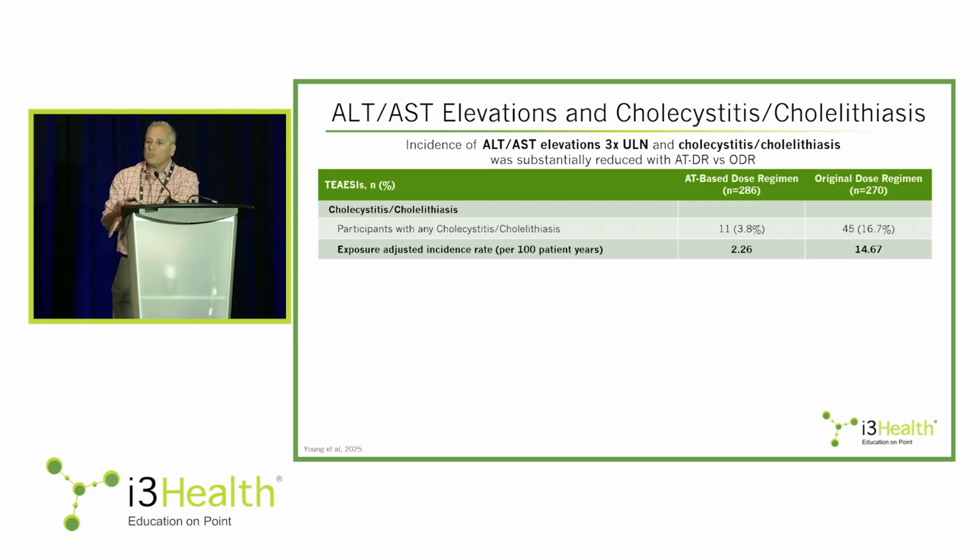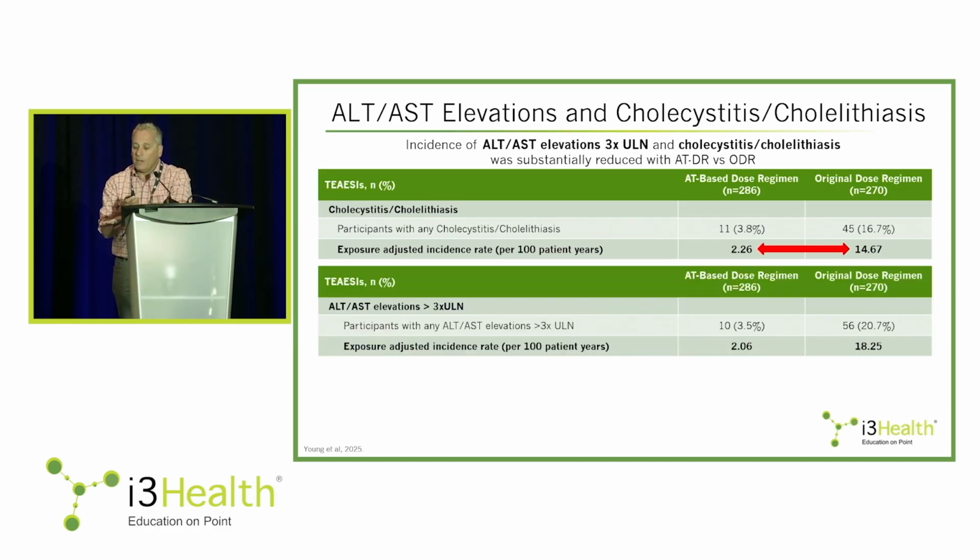In addition, there were some other side effects related to the liver, and with the new dosing regimen, that went down a lot too, from 15 per 100 patient years to 2. These are events involving the gallbladder, so having a gallbladder inflammation or needing your gallbladder taken out, a cholecystectomy. So that went down a lot as well. And also liver side effects in terms of elevations of liver enzymes, that also went down a lot.